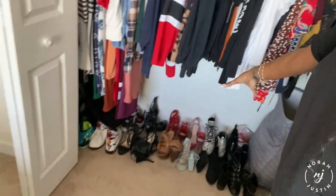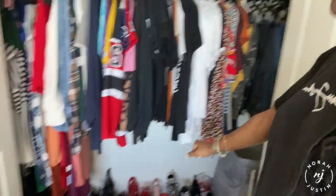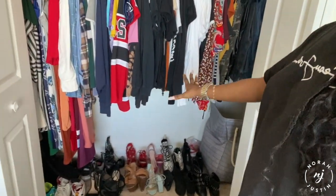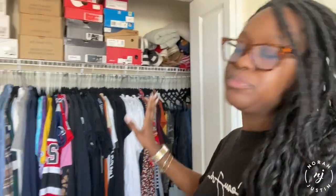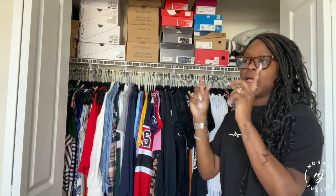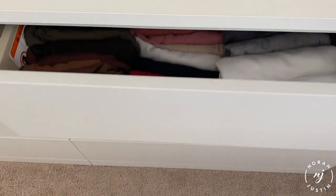And then down here, I've got some other heels and shoes as well. I am going to get a rack for these. I would just prefer them on a rack down the bottom. But for right now, this works. And then just my laundry hamper there. So again, maybe not perfect, but the system works for me. So let's take us over now to the dresser and show you guys what I did in that space next.